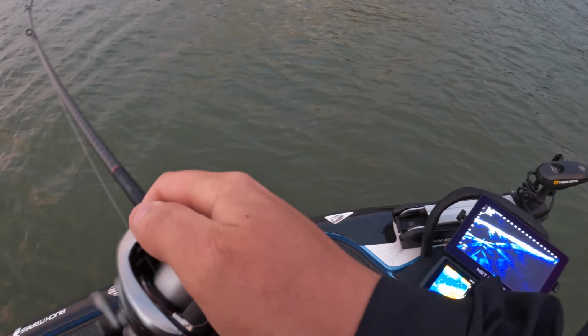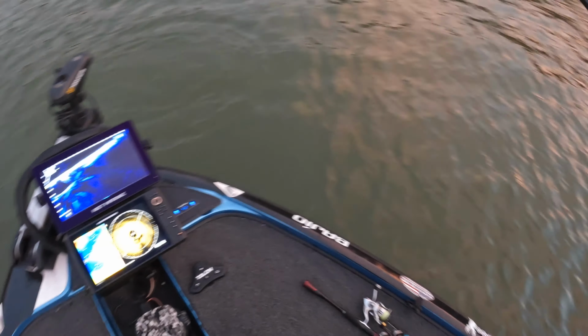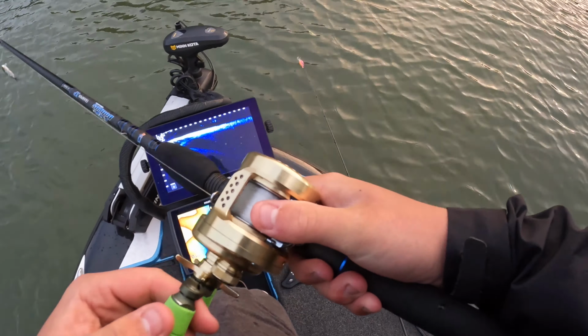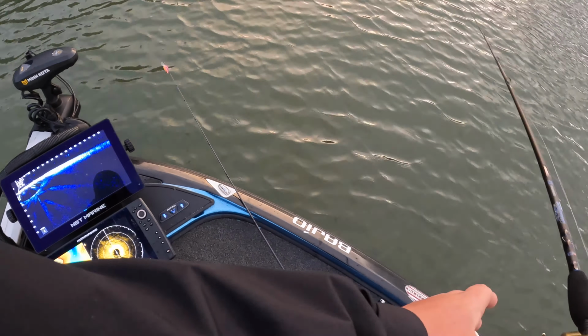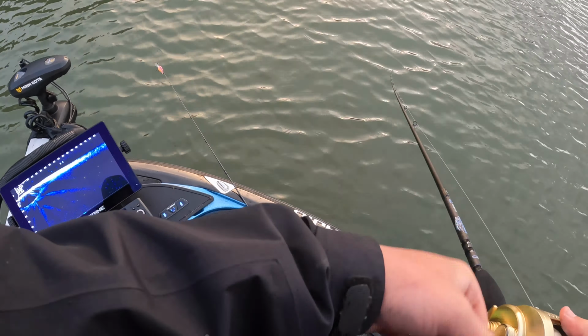Might be a big one. Nah, not that big. It might be a big one. Yep, decent. Come here! 3-pounder. Holy shit. Got him. Got him. Tiny clash. Got him. Get in it. Oh, it's a fucking striper.